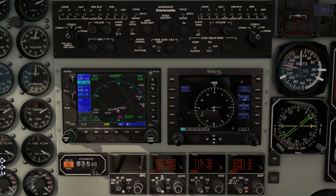Okay, autopilot. Let's do 17,000 today. And I read that 17,000 is the OEI. I believe it's OEI. That means if there's one engine that fails, service ceiling is 17,000. Only, service ceiling is 33,000 feet in this thing. That blows my mind. But anyway, back to what we were doing. Oh yes, CDI. There we go.